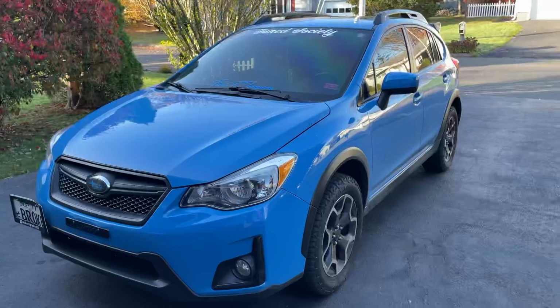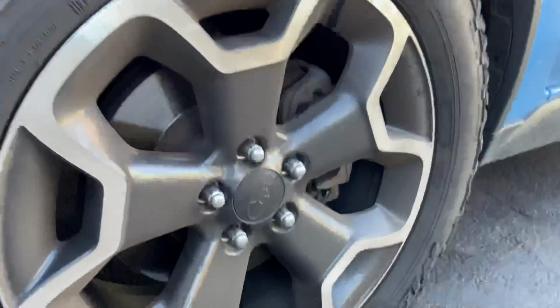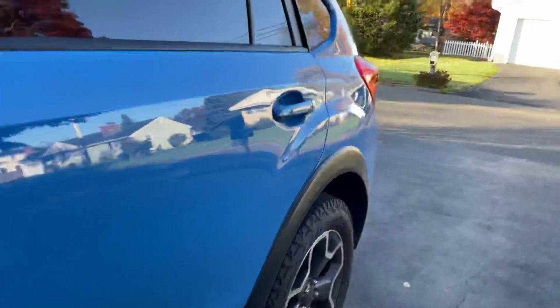So it's Saturday. I'm here at my buddy Kyle's house. It's 8 o'clock in the morning. Woke up super early for this. He's gonna clean up my blue turd. As you can see, the wheels are super dirty. The rest of the car is just super dirty. He's gonna give it a nice cleaning.